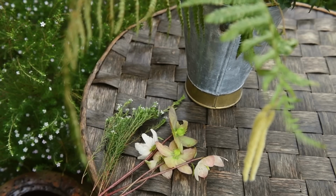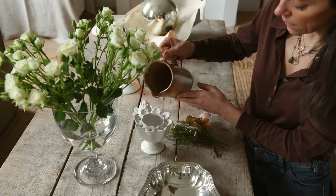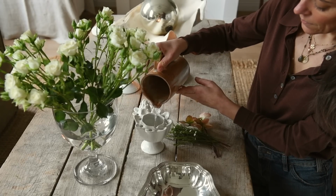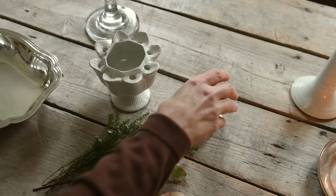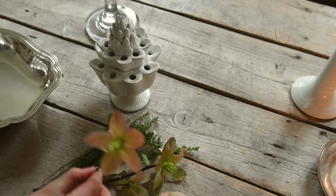They slow you down. You can't just fill a space in one go. You have to let it evolve, trust the process, and in a way that mirrors life. The best things, the things that feel truly right, are the ones we allow time to find us.